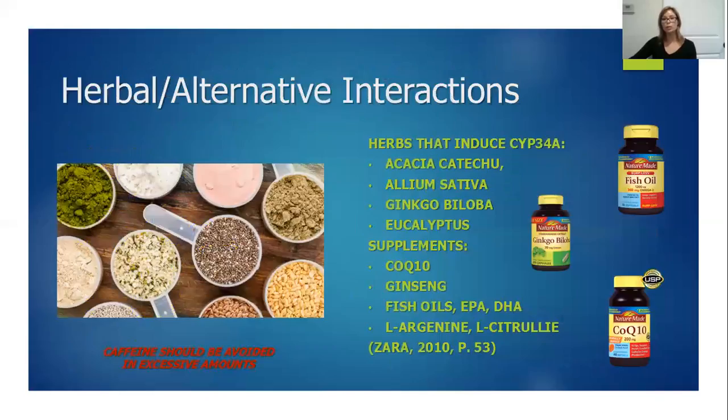Some herbal interactions are sativa, ginkgo biloba, eucalyptus, CoQ10, ginseng, and fish oils. Caffeine should definitely be avoided in excess amounts as it can cause tachycardia or an increase in blood pressure, and can make the patient feel a little bit nervous or jittery. So that's why you always want to contact a physician about prescription or over-the-counter medications, vitamins, or herbal supplements.